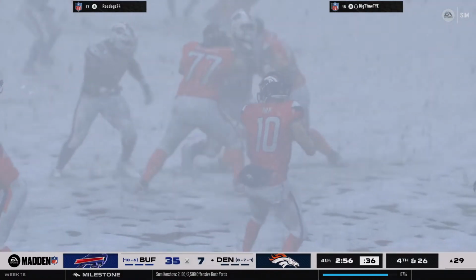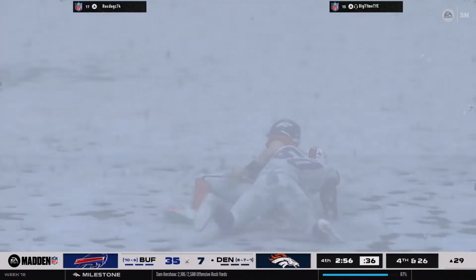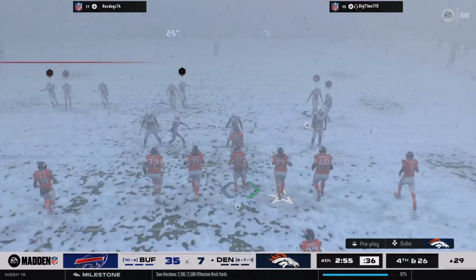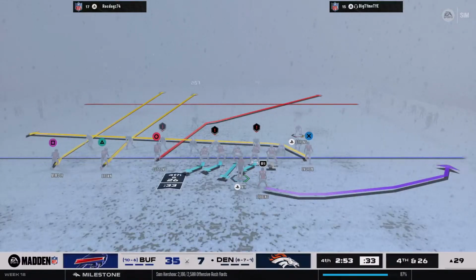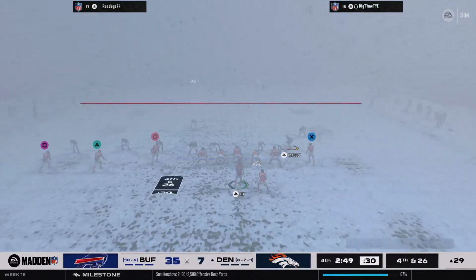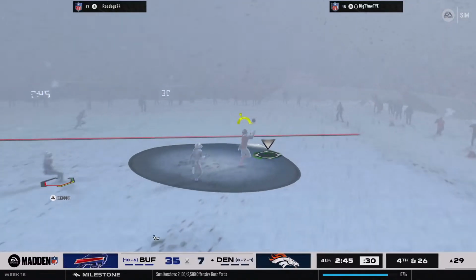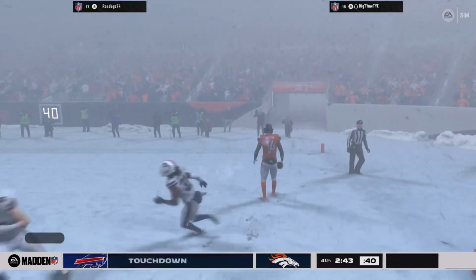That was a situation where I think the previous drive really affected the decision-making there. Coming off a pick, he wasn't about to challenge the coverage. Instead, well, he just took his medicine. Desperation time here. Has it at the 7.